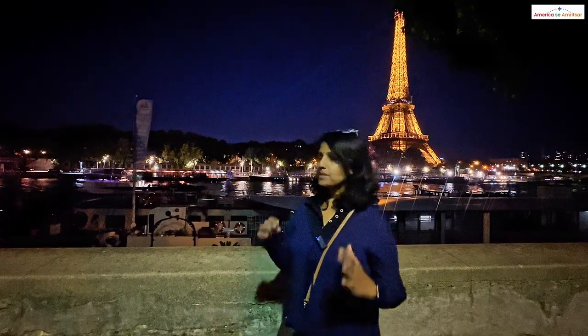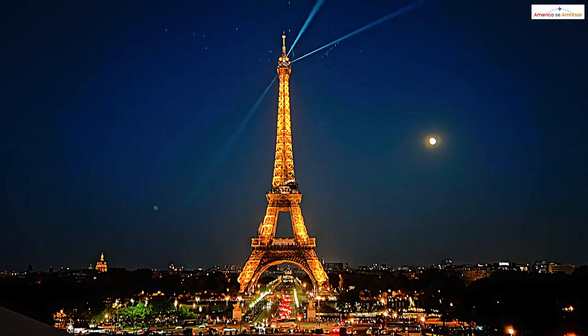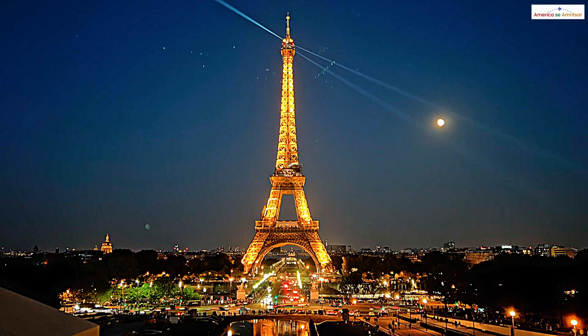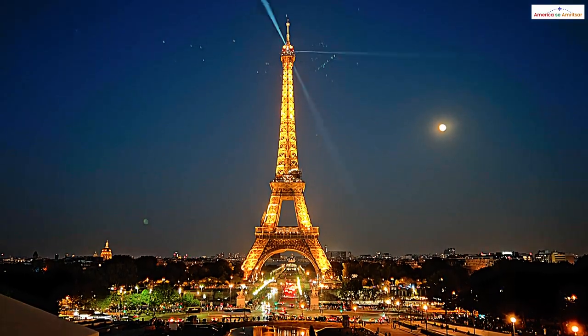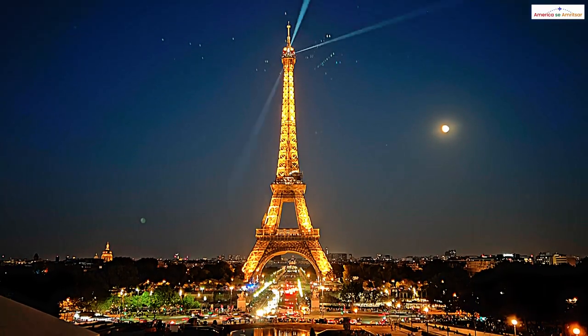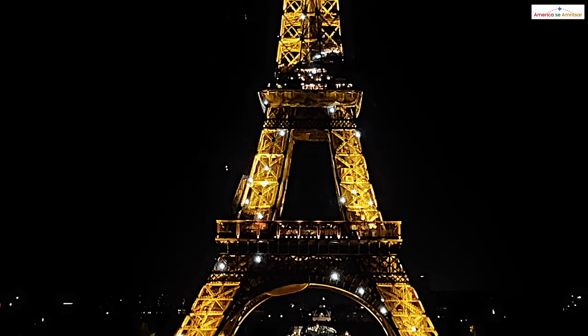So guys, one of the spots from where you get a very good view of the Eiffel Tower is on this pathway from across the river. As you can see, the Eiffel Tower is right behind me and it's all lit up. It's about 10:30, 10:45 in the night. The sparkles happen at every hour, so do not miss the scene. It is just spectacular.